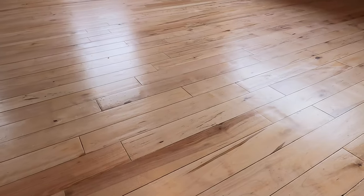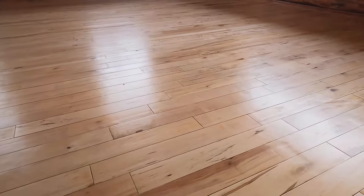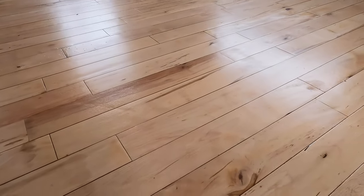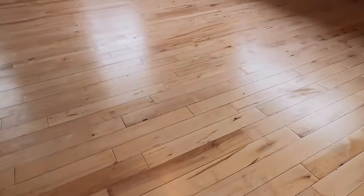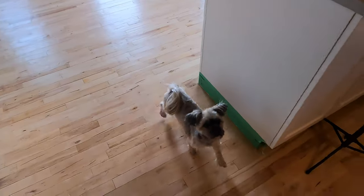So anyway, that's a close-up of the floor, guys. Nice and smooth. Stop looking at the camera. Yeah, you like this camera, don't you? Yes, you do. This silly dog. I'm not a professional by any stretch of the imagination, but if you guys have any questions, leave them in the comments, and I'll try to answer them the best I can.